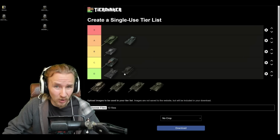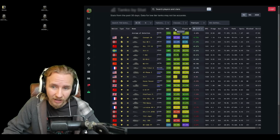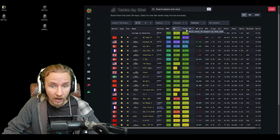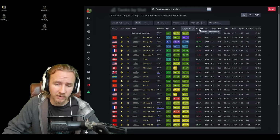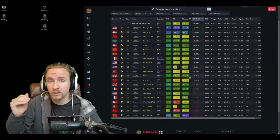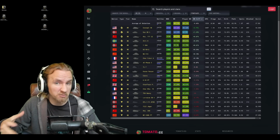Next up, let's talk about the Cobra, which actually has one of the better win ratios in this comparison. However, you've also got to consider that the kinds of players who are playing the Cobra are amongst the best, as this is a very sweaty tank. Accordingly, this means that the Cobra's win ratio difference between the actual skill level of the players and the results that they're getting is right in the middle of the pack.